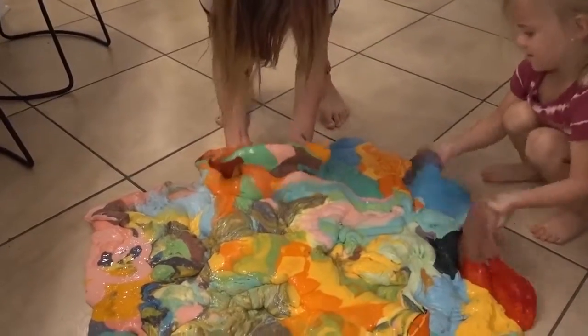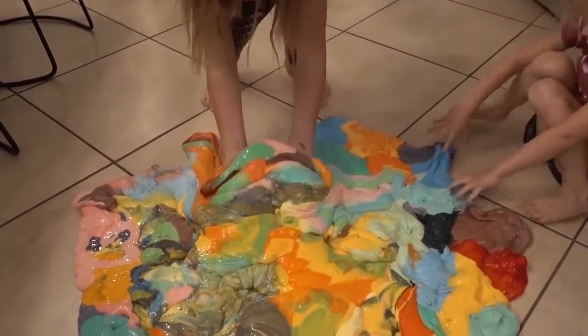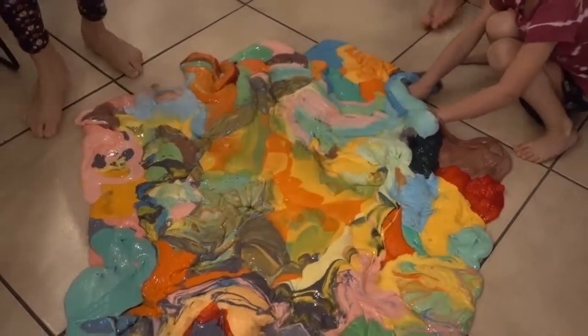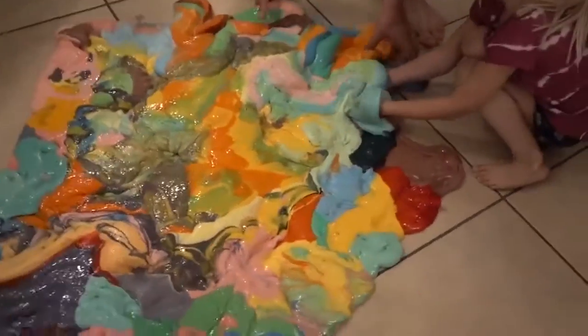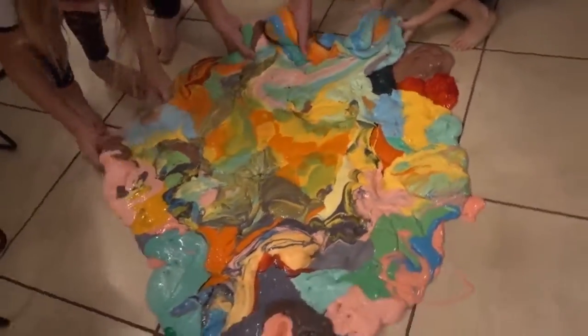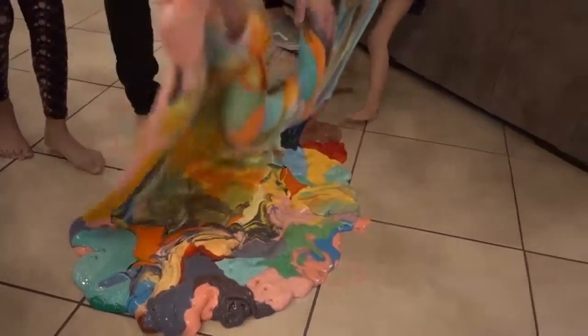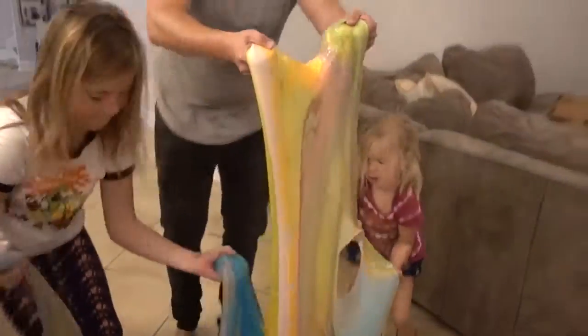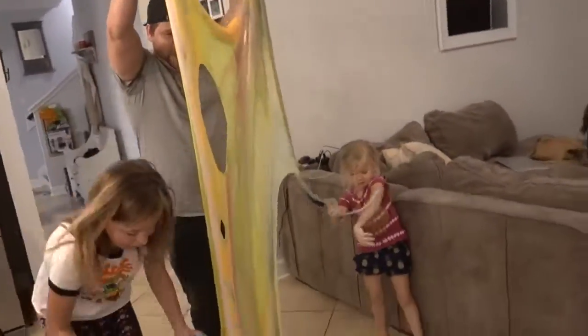Guys, we're going to attempt a flip. A slime flipperoo. I don't think I can do it. Here, let me help you, Ada. Yeah. You might have to roll it. Okay, here we go. Ready? No, you come on this side with me. Oh, and then we'll flip it like a taco. All right, ready? And go. Oh, look at that. Now let's stretch it up high. Here we go. Woo!